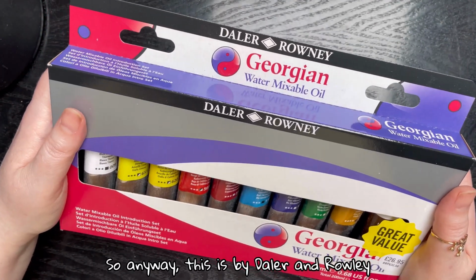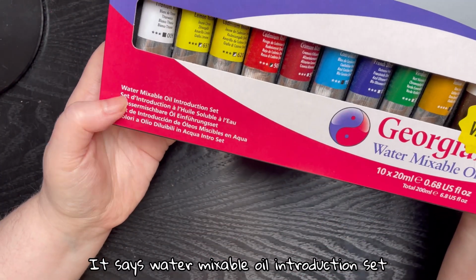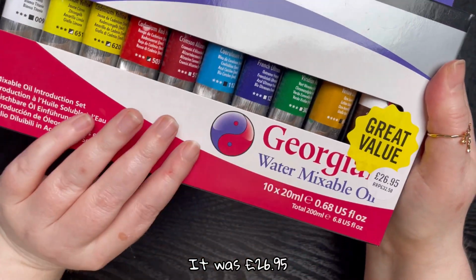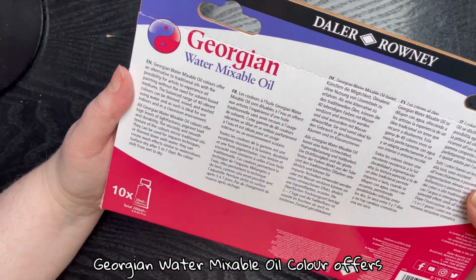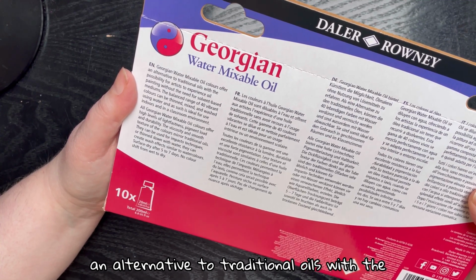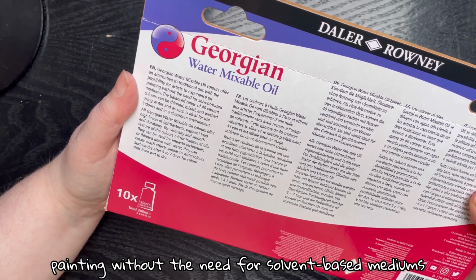So anyway, this is by Daler & Rowney. It's the Georgian water mixable oil set. It says water mixable oil introduction set. It was £26.95. Let's see what it says on the back. Georgian water mixable oil colour offers an alternative to traditional oils with the possibility for artists to experience oil painting without the need for solvent-based mediums.